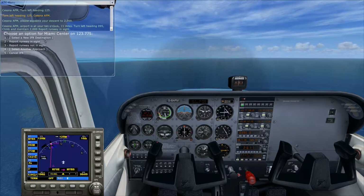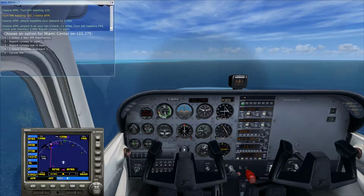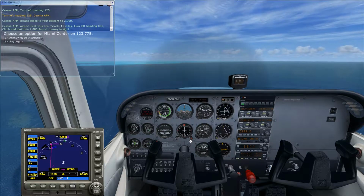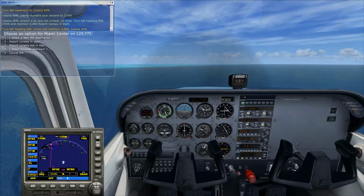Cessna Alpha Foxtrot Mike, airport is at your 10 o'clock, 11 miles. Turn left heading 095, climb and maintain 2000. Report runway in sight. Turn left heading 095, climb, maintain 2000, Cessna Alpha Foxtrot Mike.